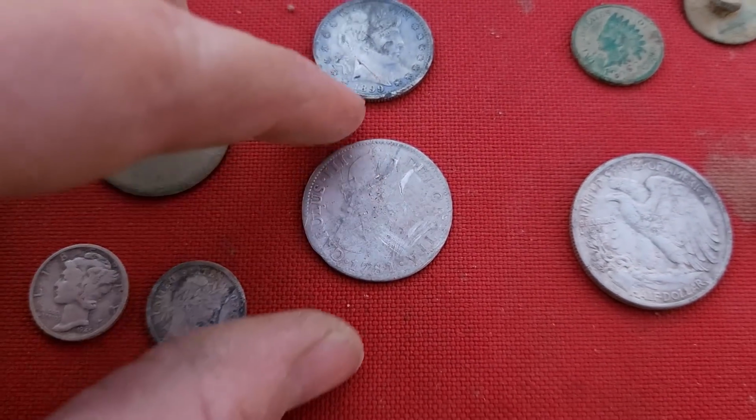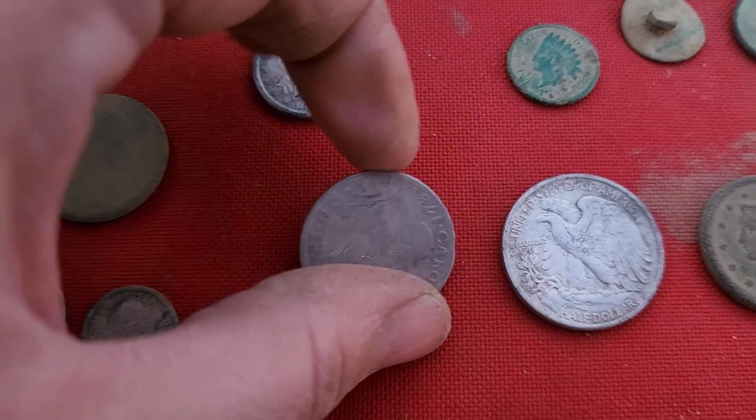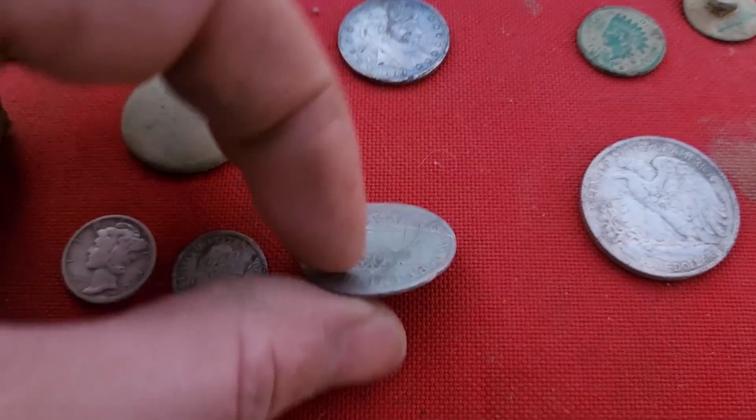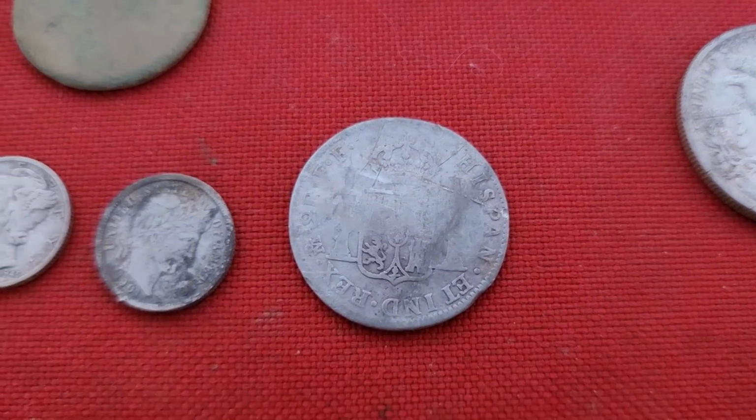Ugh. Should have backed that thing again. I think I flipped it all the way. I don't know. It's a little smooth. I did flip it all the way over. There we go. There's the back of it.